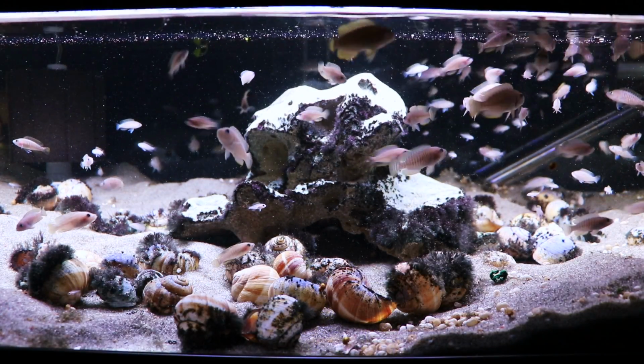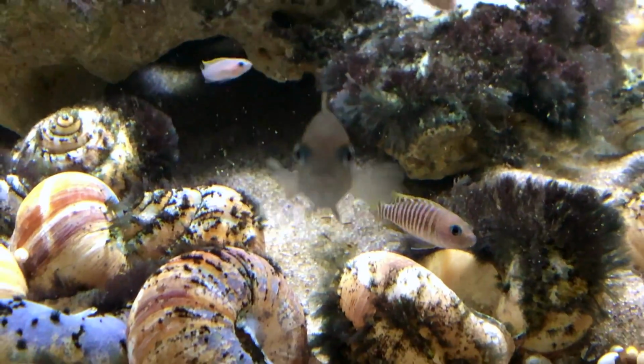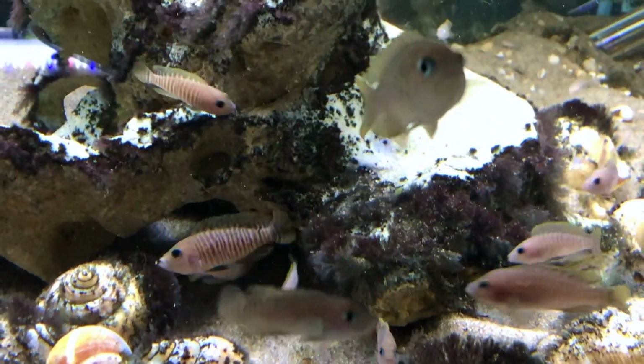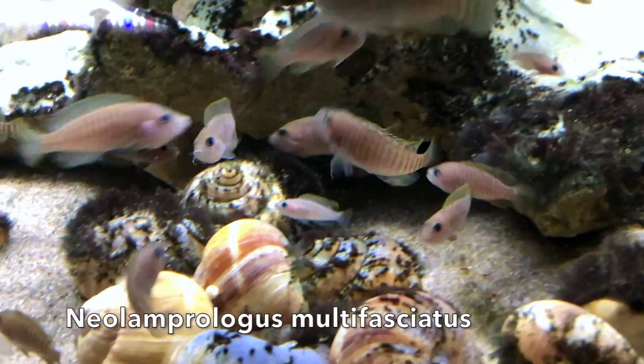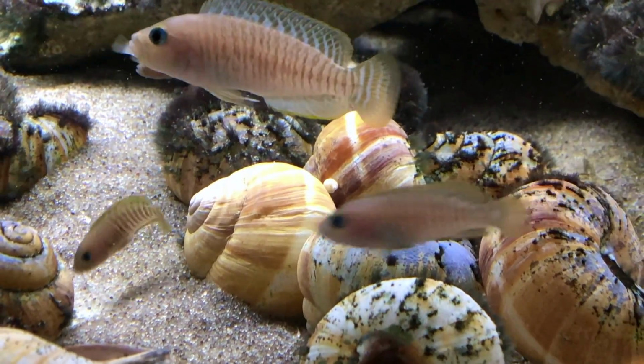So this is one of my favorite tanks. This is our 50-gallon lowboy. It's 4 feet long, 2 feet wide, only 10 inches tall, and perfect for this fish, Neolamprologus multifasciatus, better known as the multi-shell dweller. I love this fish. It is so cool. This is one of my favorite tanks to look at.